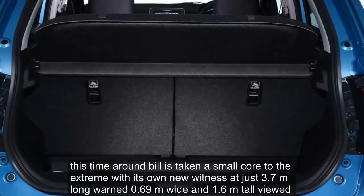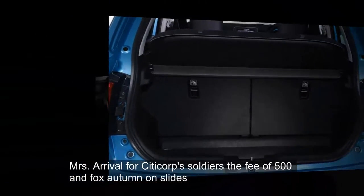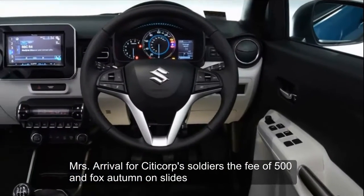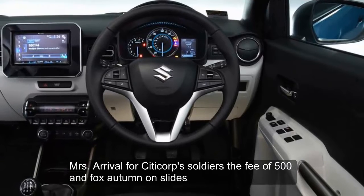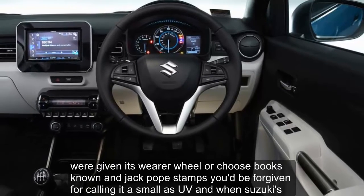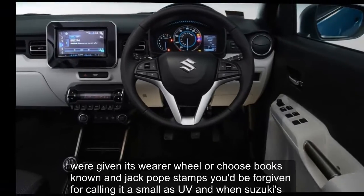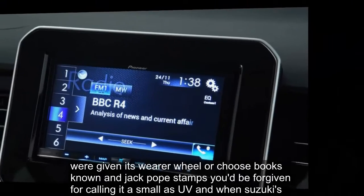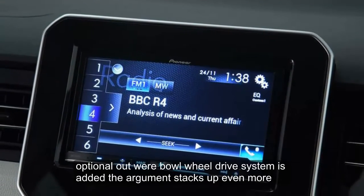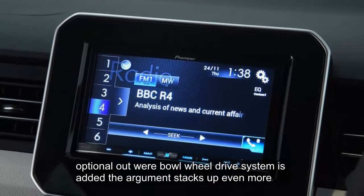At just 3.7 meters long, 1.69 meters wide and 1.6 meters tall, the Ignis is a rival for city cars such as the Fiat 500 and Vauxhall Adam on size. But given its flared wheel arches, bluff nose and jacked-up stance, you'd be forgiven for calling it a small SUV, and when Suzuki's optional All Grip all-wheel drive system is added, that argument stacks up even more.